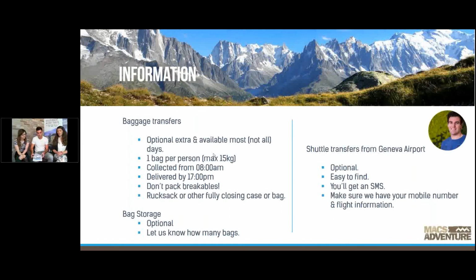Okay, so moving on, as Erin discussed, we'll be going into more details about the bag transfers. This is an optional extra, and we have sent out an email via our marketing stream a couple of days ago, just to make sure that everyone knows if a bag transfer has been added to their booking. So it's always best to double check that.